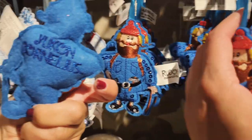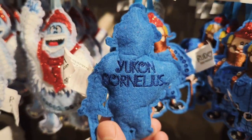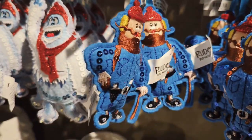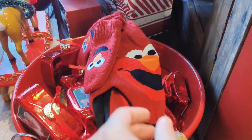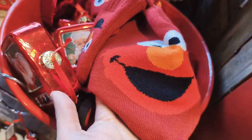Is that the character's name? Cornelius. That's Cornelius. Yukon Cornelius. It was the mountain climber. Look at the Elmo. They have Elmo Christmas themed stuff here.